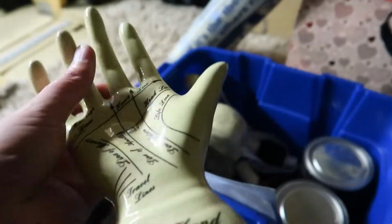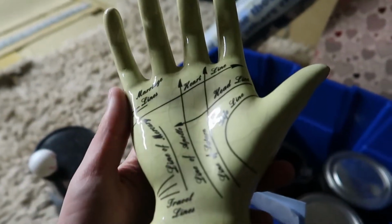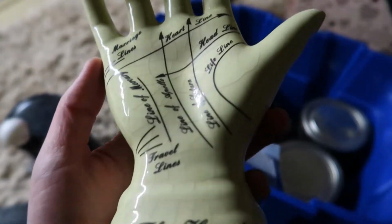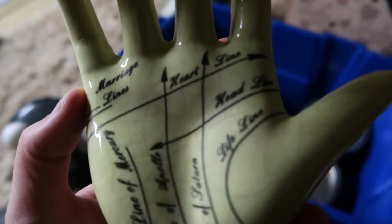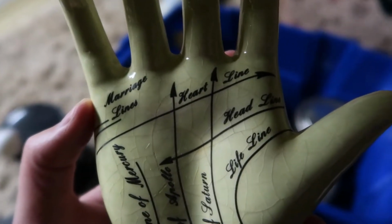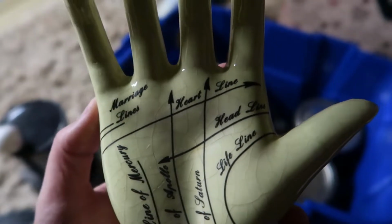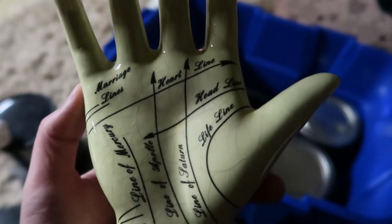Next up, we're gonna go with this hand. Look at that. This hand is meant to be for palm reading, so you got all the different lines that sort of mean things. I have no idea about this line of work.